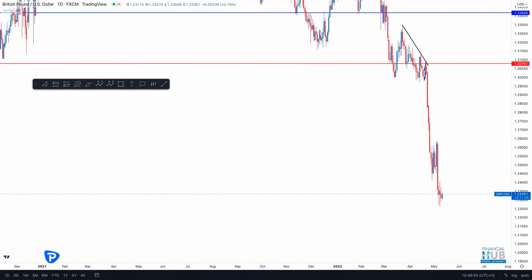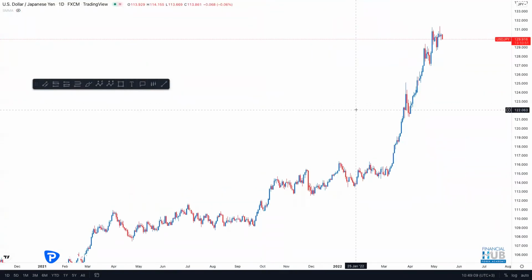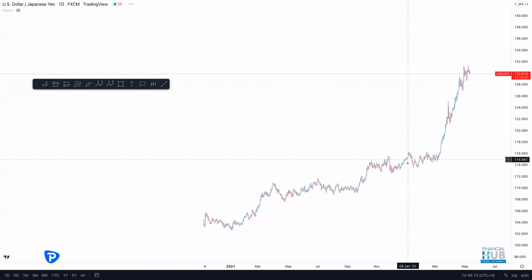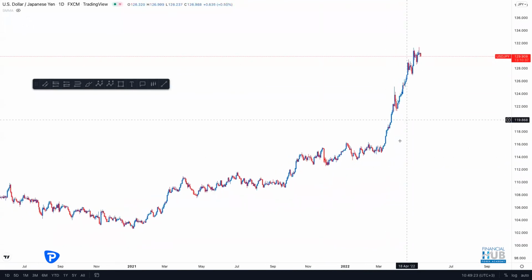I'm seeing a question in the chat room. Rough analysis on any JPY. Johnson is asking. Let me look at USD JPY, but let me not lie to you. I never trade any JPY pair. I've not looked at this analysis for quite a long time. So I don't know. All I know is that the Japanese yen has really been losing ground against the dollar across the board. So I'm seeing the dollar really rising.